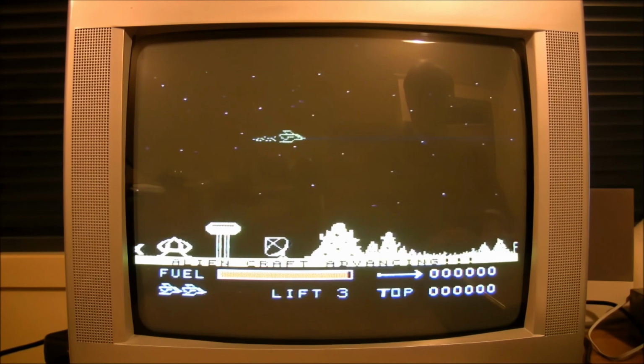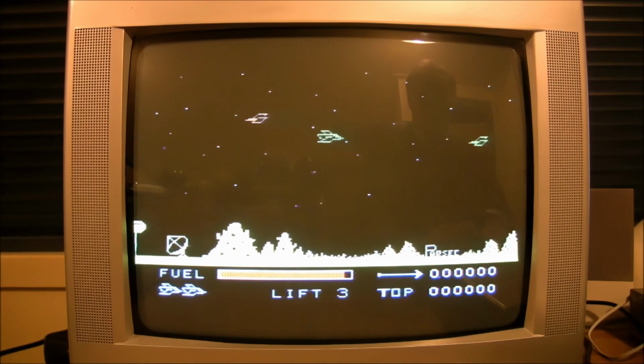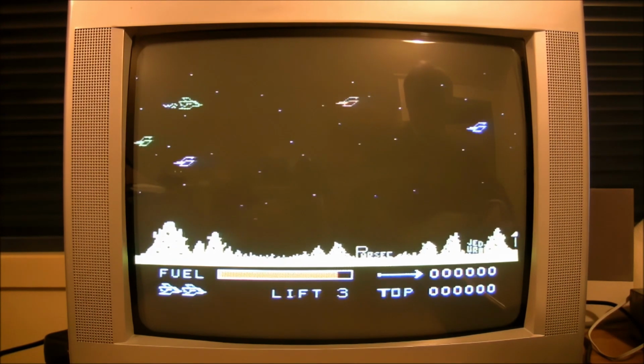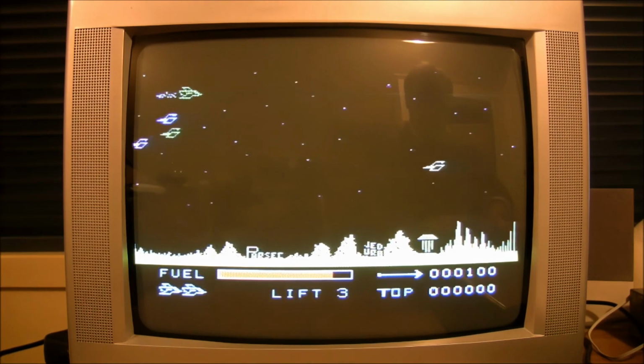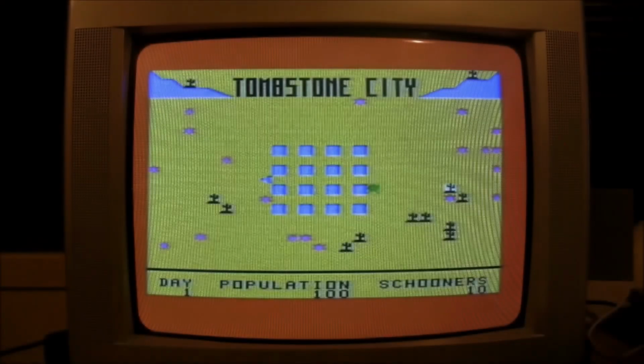Then we have this one, which is Parsec. A lot of video games look like this. The idea is to fly across a horizontally scrolling landscape and dispatch your enemies. As you can see, I'm a pretty hopeless shot.